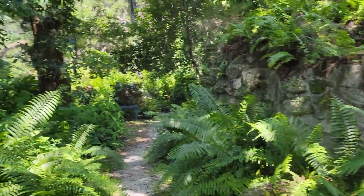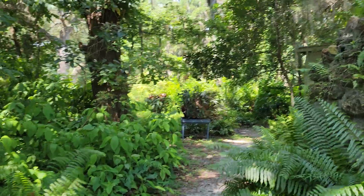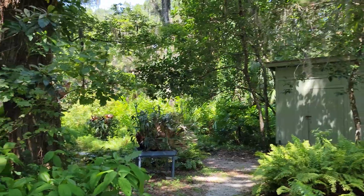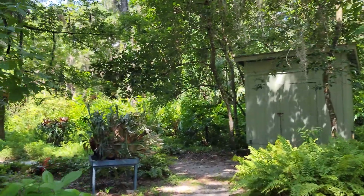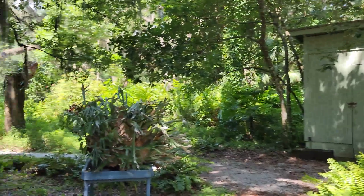Back in the late 40s, early 50s, this used to be called Bongoland, and they had sculptures of dinosaurs here made out of concrete. There's some still on the property, which I'll get to shortly.